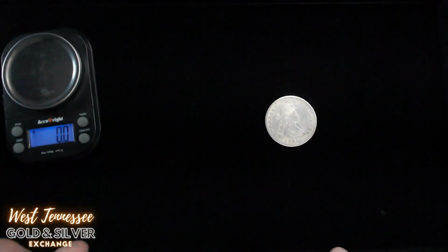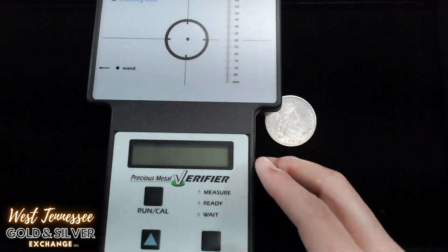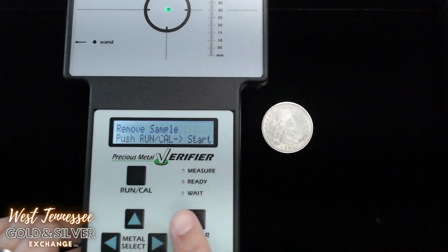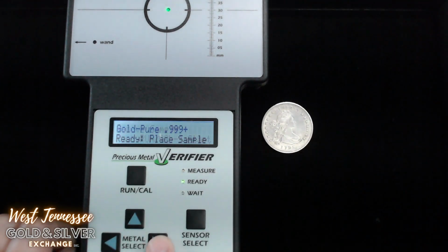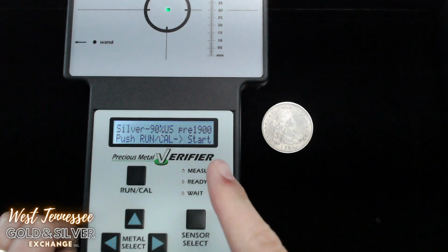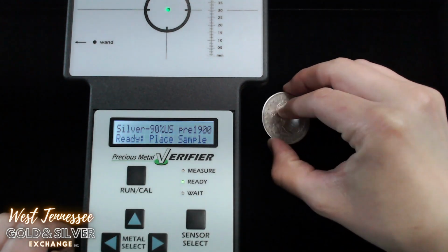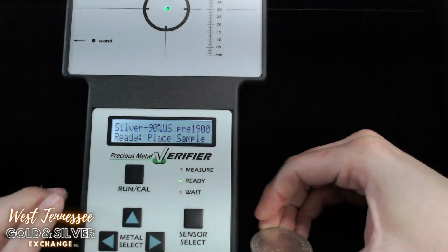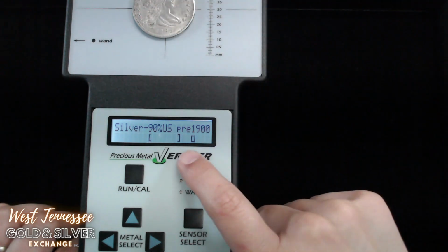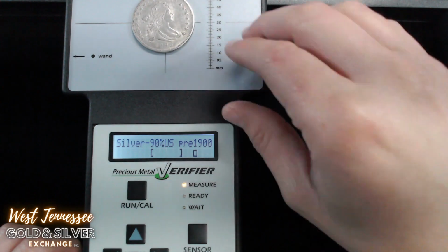So, just for the fun of it, let's grab the Sigma and let's see what the Sigma says when we go to the 90% setting. We're going to go to silver, and we're going to try the pre-1900, 90%. And what we want to see is for that little circle or whatever it is to be inside of the bracket, and it's outside. So it is not 90% silver.